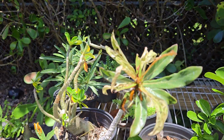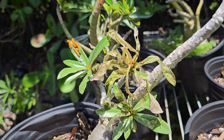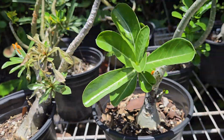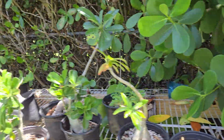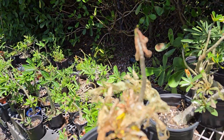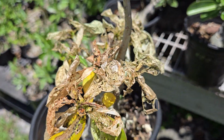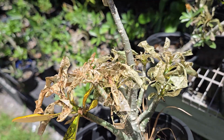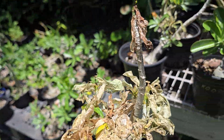This one, look at that, getting completely destroyed. And this is what they'll do. Here's what happens to them. This is what it does. Look at all that. That's what they do. They completely destroy them. And so what do you do about these?